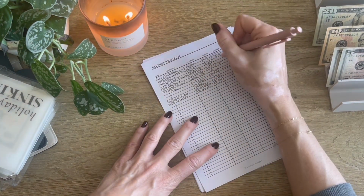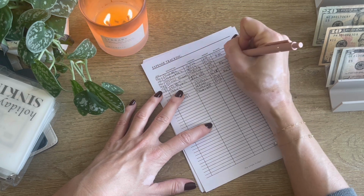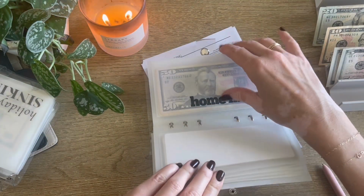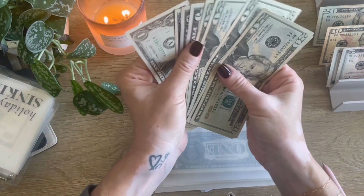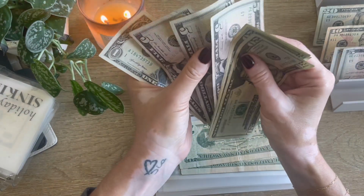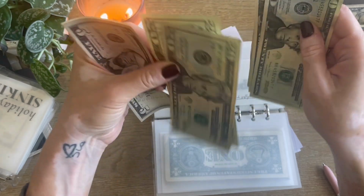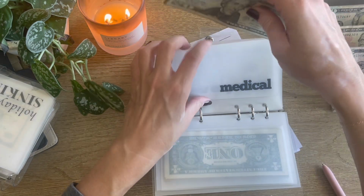Good news all around. Here we go. 67, and I will put a check mark on my 2 clothing purchases. And then we'll go ahead and pop into medical and grab that $49. 20, 40. Oh, I don't have any ones left. Okay. That's fine. We'll make more change, I'm sure of it. So we will put medical on hold until we get some more cash in here.